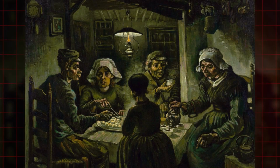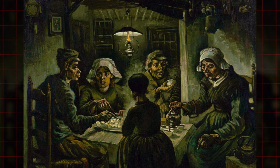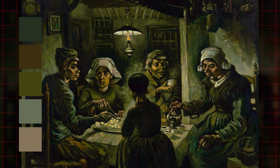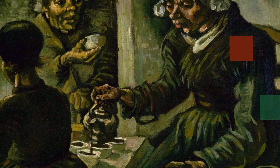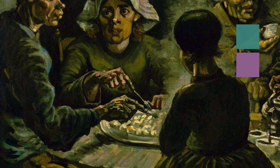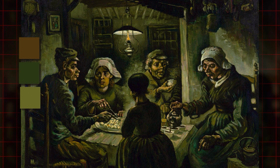The colors that Van Gogh uses are intentionally dark and earthy. Although the overall composition appears to be made up of grays and greens, he used a wide range of colors that can be found in smaller details. Vibrant spots of green, red, and yellow are sprinkled around the figures. Hints of blue and purple can also be found amongst some of the more muddy browns, greens, and yellows.